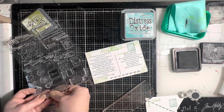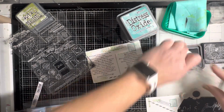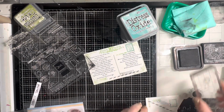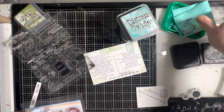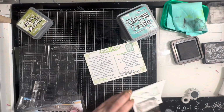I decided to add in a little bit of black as well for the parts that maybe look like they were done by the post office. And so that also inspired me to add black into my page design. So you'll see that coming up here in a moment. But yeah, don't be afraid to layer your stamps and combine your stamp sets as well. I didn't combine any this time, but I love to do that.